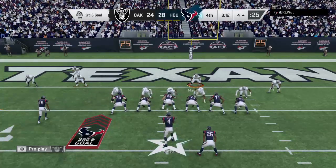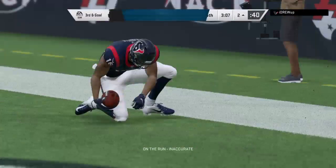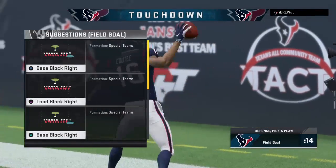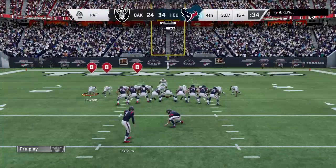3rd and 4. Out of the gun, Watson eluding the pressure right. And that is caught. Touchdown, Texans. Touchdown. Kiki QT, his 6th touchdown of the season. And the Texans push further out in front.